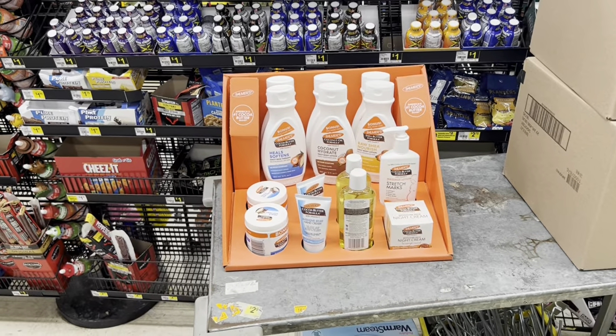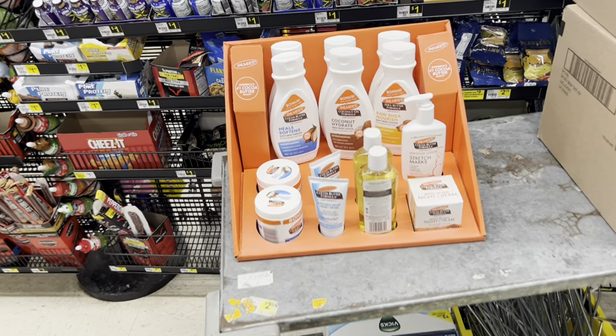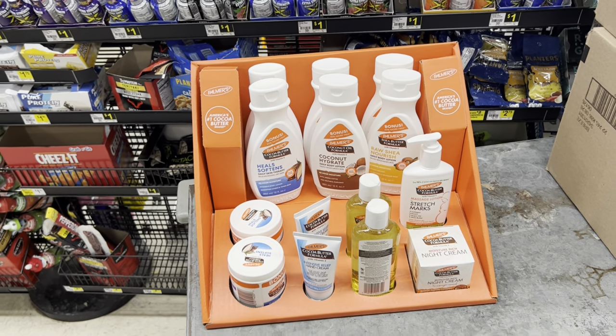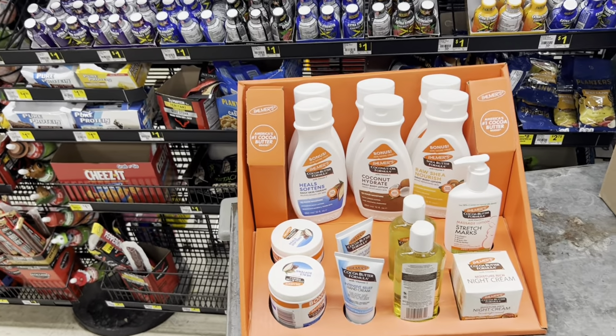Wow, y'all, I already didn't film the video, but this is why you want to look in different areas in your store. But I believe this right here is like $3.65, and then the other ones are like $4.75. But again, we have that $1.50 digital for the Palmers, so you definitely may want to get this factored into your deal.